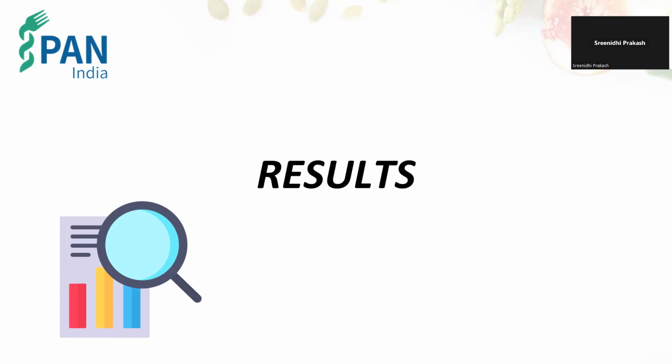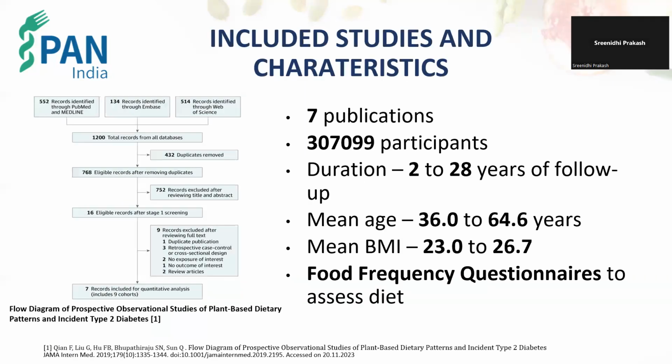So now, for the next few minutes, I shall navigate you through the major findings of this comprehensive systematic review and meta-analysis. This meta-analysis included data from 9 studies published across 7 reputable publications. As you can see in this flow diagram, out of 1,200 articles retrieved from 3 databases, Medline, Embase, and Web of Science, 7 records were included for quantitative analysis, which included 9 cohorts.